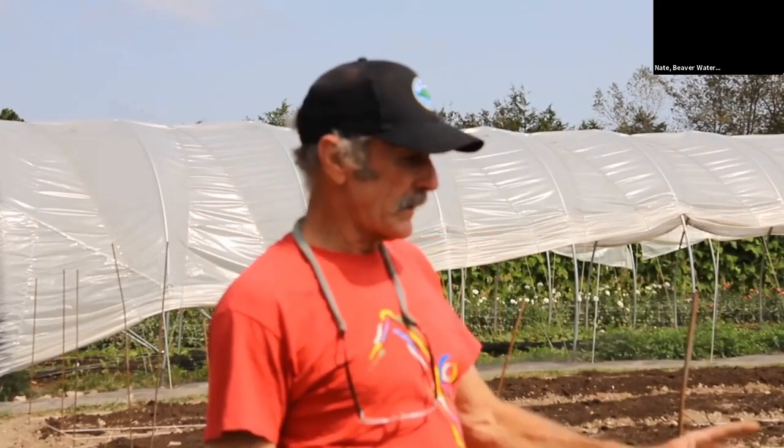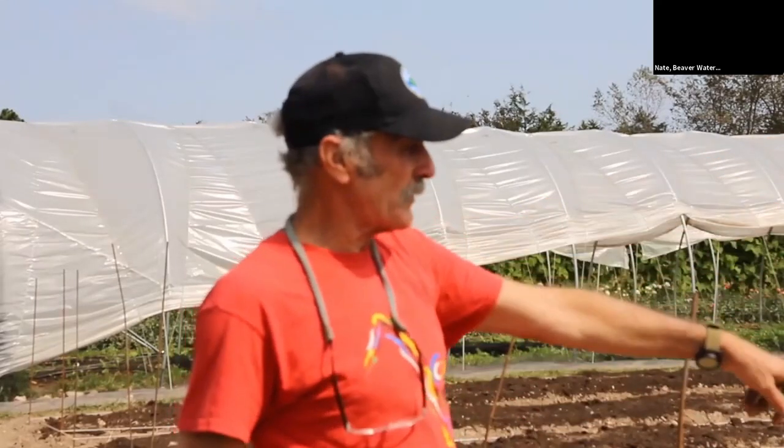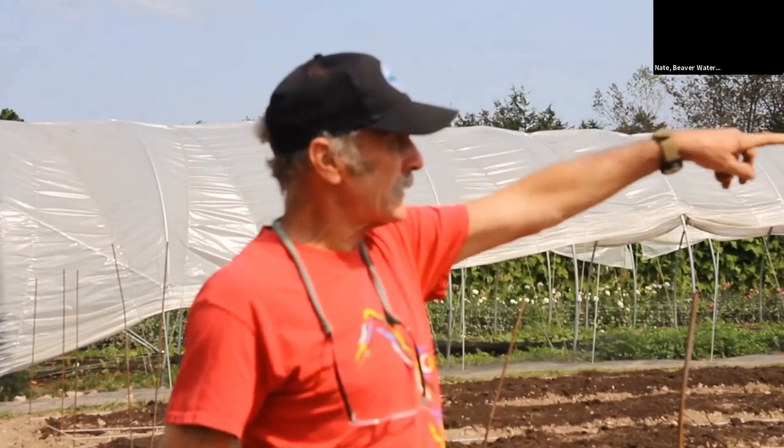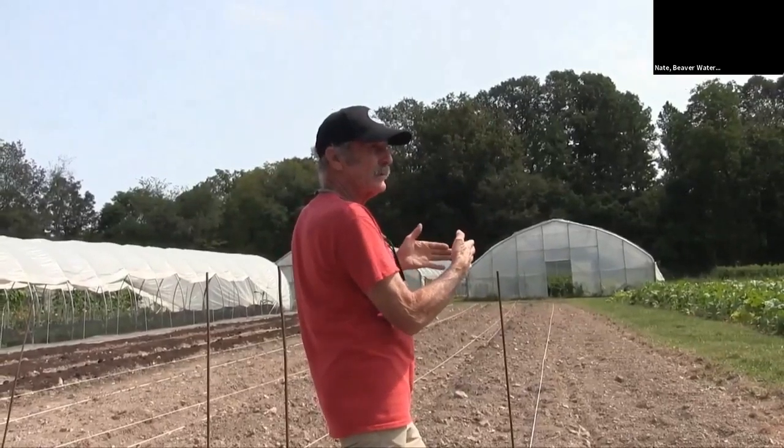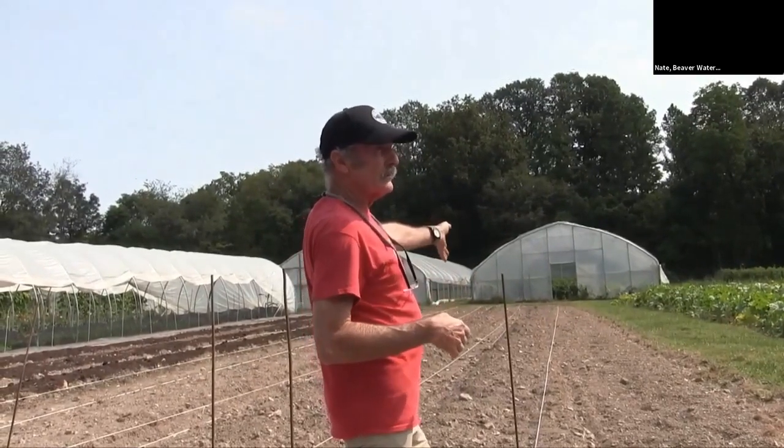If I were laying this out as one of those long houses, the ground stakes are the pieces that you drive into the ground that the bows go onto. So on a big house like this, you've got ground stakes that get lined up on both sides of the house at the bow spacing. Generally, it's going to be 4 to 6 feet that you drive into the ground.